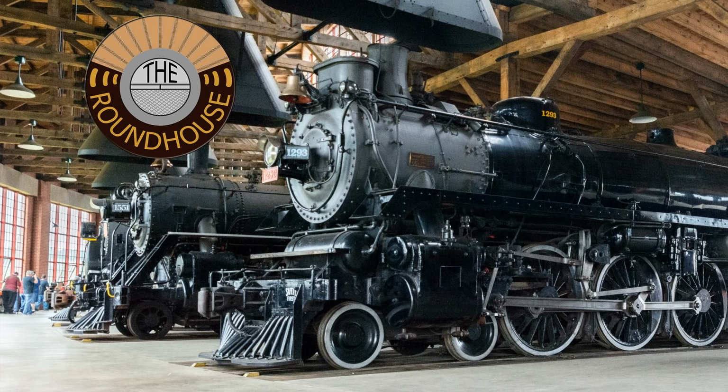How did you first become aware of the existence of the Age of Steam Roundhouse? Well, that's a good question. I've been working at another museum for a while, and was reached out to by a consultant who was looking at helping the Roundhouse find an executive director to guide it through its infancy, as it transitioned from a private collection to a public entity as a museum.